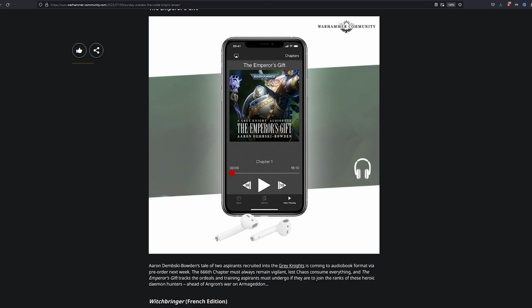And we got The Emperor's Gift. Aaron Dembski-Bowden's tale of 2 aspirants recruited into the Grey Knights is coming to audiobook format via pre-order next week. The 666th chapter must always remain vigilant, lest chaos consume everything. The Emperor's Gift tracks the ordeals and training aspirants must undergo if they are to join the ranks of the most heroic demon hunters, ahead of Angron's war on Armageddon.